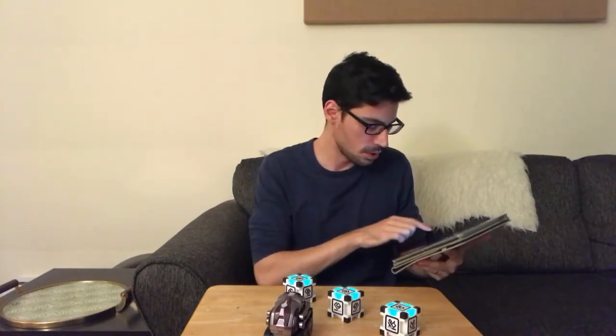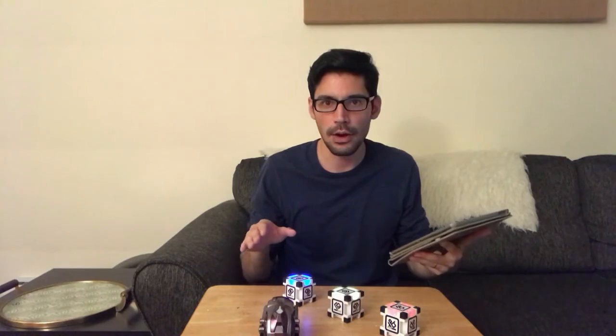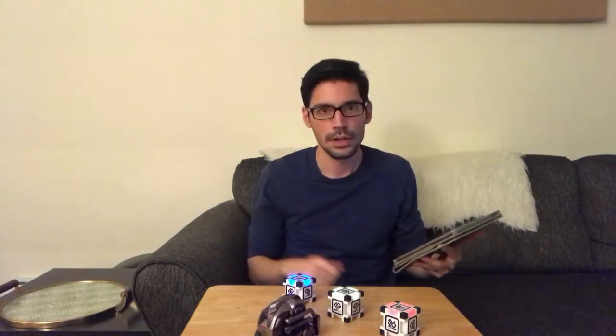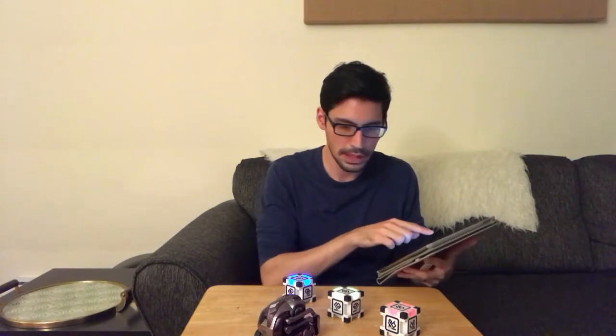But let's see if I could get another game going on here, just to show you the other kinds of games that we can do with Cozmo. Alright, I got another game going with him. This one's kind of basically like Simon Says, it's memory match. So I'm going to go ahead and start it up. And you're going to get to see how well he can play this game. Alright, so basically the colors are going to light up here. And we're going to play the pattern.